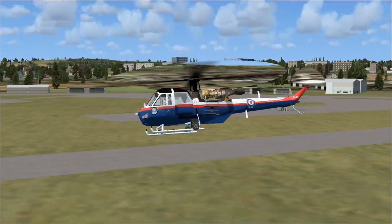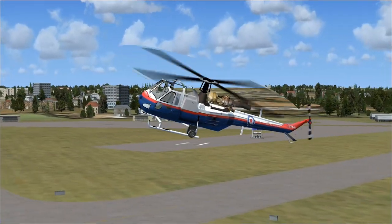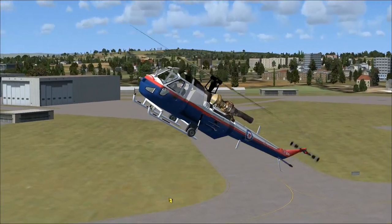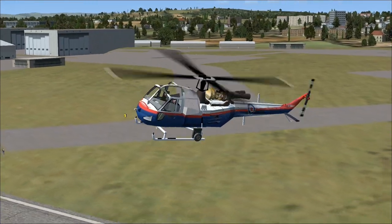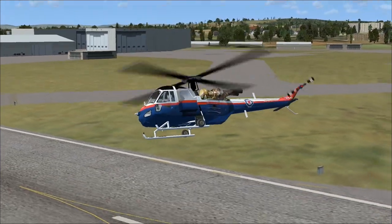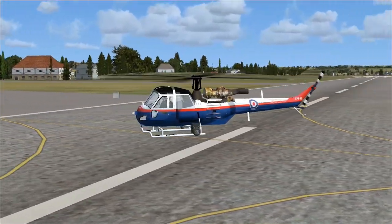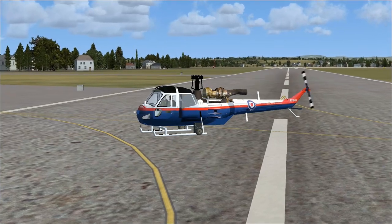Wow, this helicopter is gnarly on turns. Operating with two aircraft in unison, this allowed an eight-man patrol to be quickly inserted into an area and mount snap vehicle checkpoints if necessary. Wow. Whoa, calm yourself, helicopter. Whoa. Hey, look at that landing. Because you didn't expect that to happen. I didn't, that's for sure.